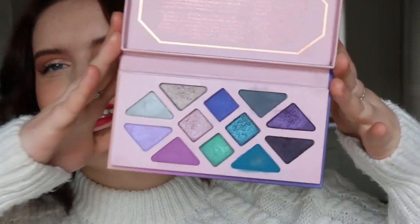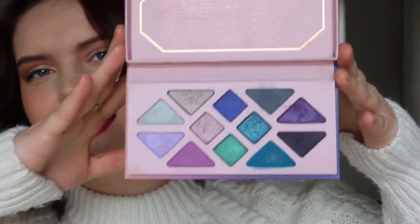Okay, so the next one is a new favourite, and sticking with Aether Beauty, it's probably no surprise, I need to do a video again with this soon, the Moonlight palette. So this has obviously got, again, it's got a little messy, this has got the blues, the purples, the greens, my favourite colour combos to go for.